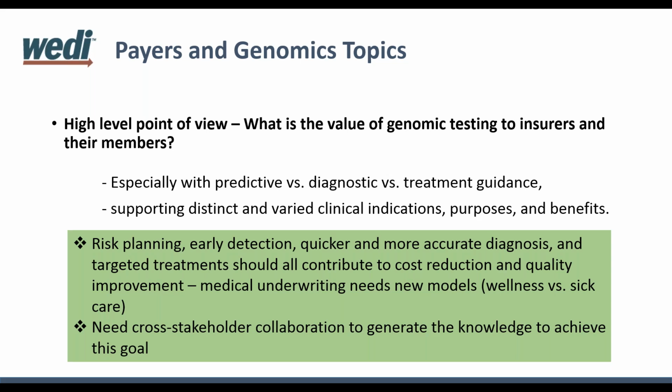And if that argument is true, and I think it's worth discussing, then the medical underwriting needs to look at developing new models. And the other thing I just wanted to share here was, in order really to generate the knowledge to validate this and get to this goal, we're going to need to have cross-stakeholder collaboration to do this.